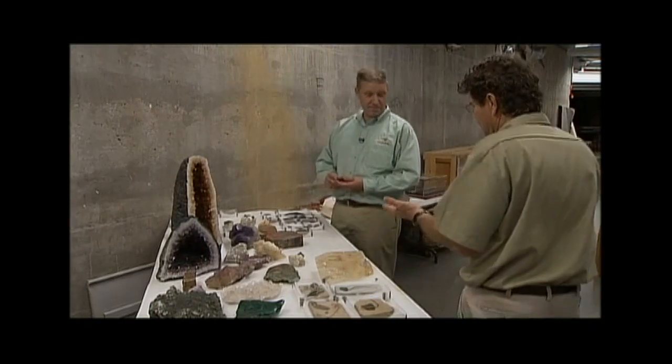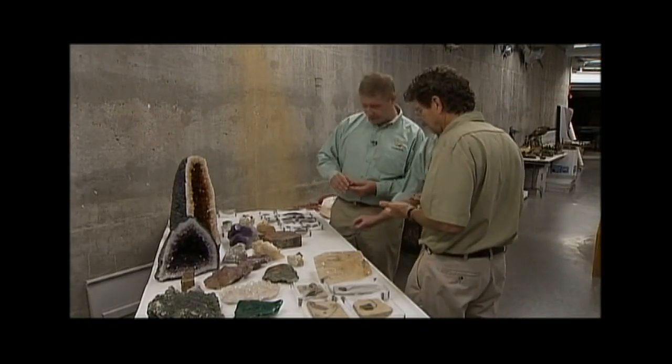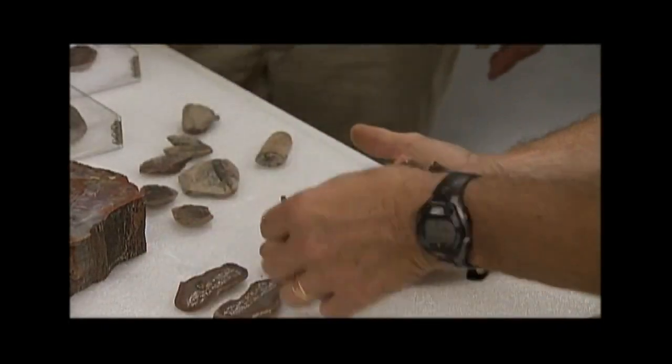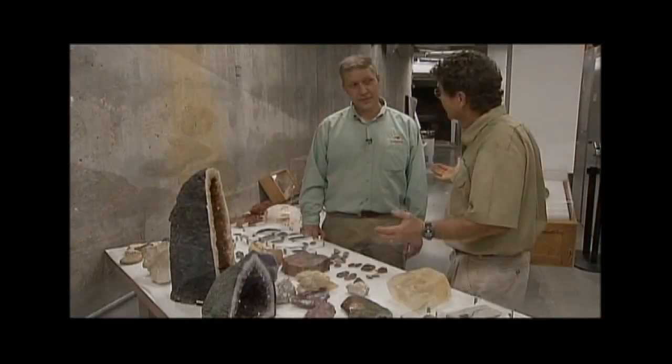Hey, Dallas, I got some things for you to take a look at. Just go ahead and set them down here. Well, we had fun collecting these fossils, but now it's time to understand what they are. What do we have here?